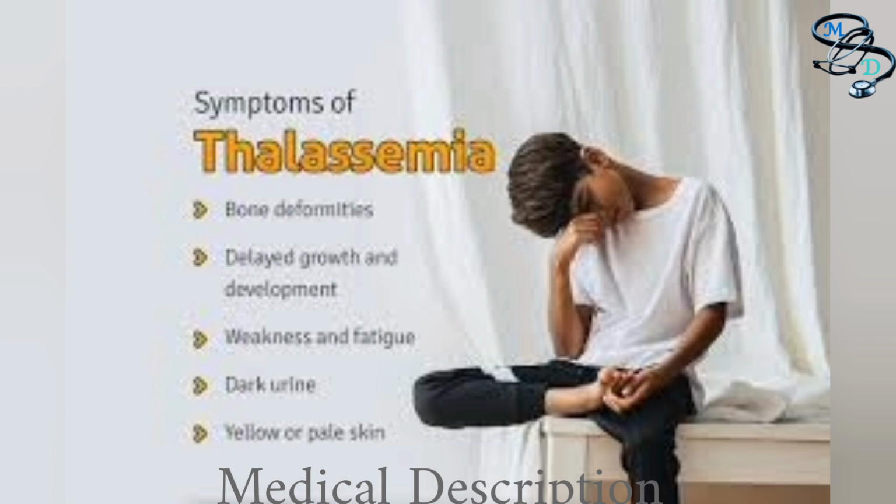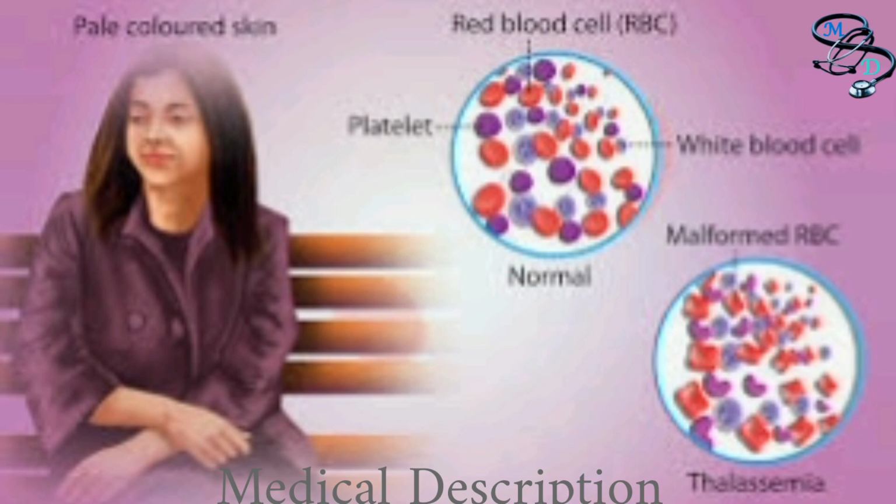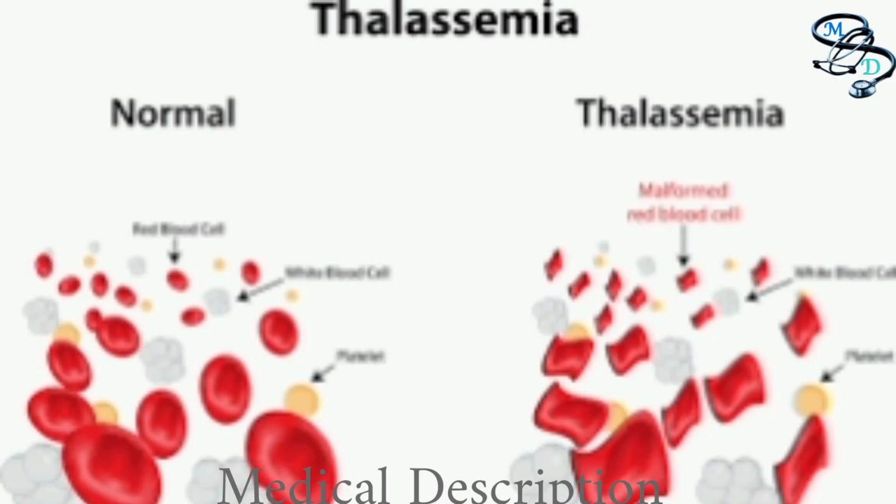Then enlarged spleen, or splenomegaly. The spleen helps your body fight infection and filter unwanted material such as old or damaged blood cells. Thalassemia is often accompanied by the destruction of large numbers of red blood cells. This causes your spleen to enlarge and work harder than normal. An enlarged spleen can make anemia worse, and it can reduce the life of the transfused red blood cells. If your spleen grows too big, your doctor might suggest surgery to remove it.